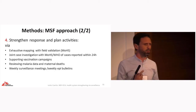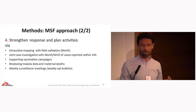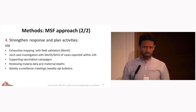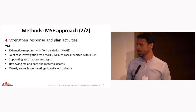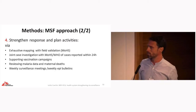Apart from helping them in reporting, analysis, etc., we decided to also strengthen the response and activity planning capacity. We did an exhaustive mapping with field validation from MOH. We joined case investigation of epidemic-prone diseases, supported vaccination campaigns, helped with reviewing malaria and maternal deaths data, and helped the district surveillance officers when preparing the weekly surveillance meetings and the epi bulletins.